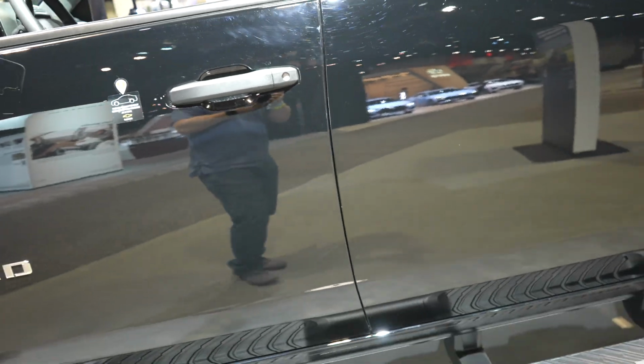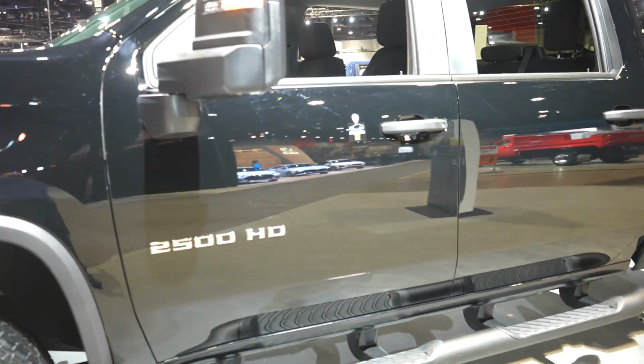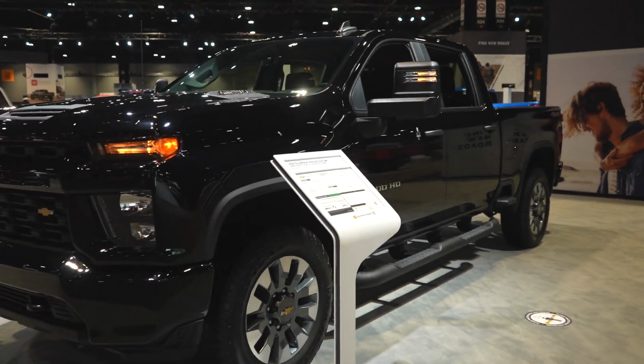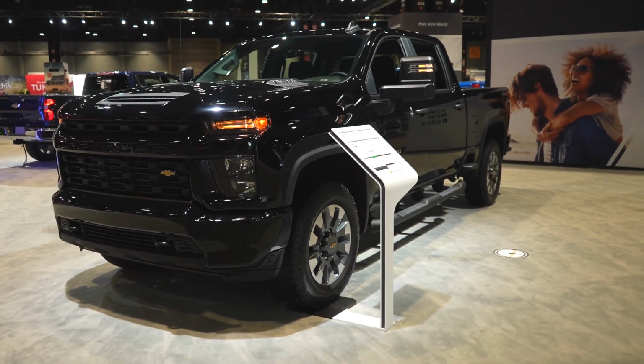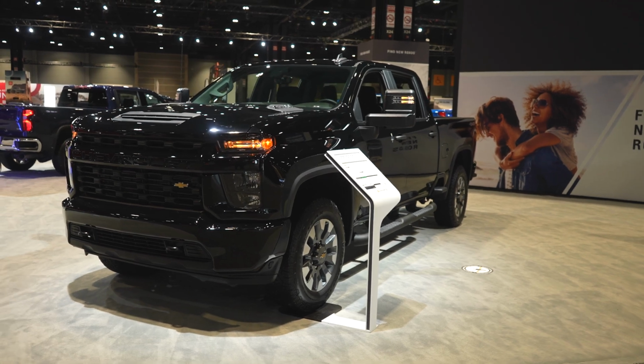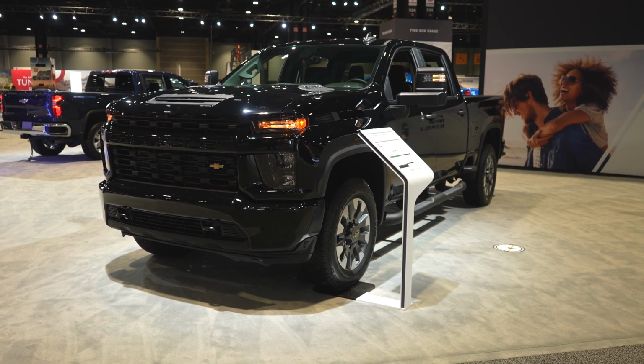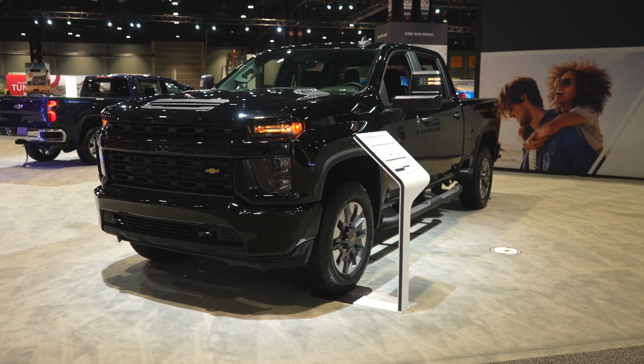Overall, this is a pretty sweet truck. The Custom, like I said, is the step up above the work truck. It is pretty bare bones, but you do get a lot more features than you would with just a regular work truck trim level. So with that being said, let's take a closer look at the interior.